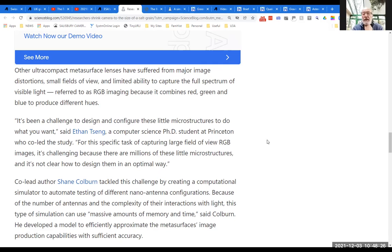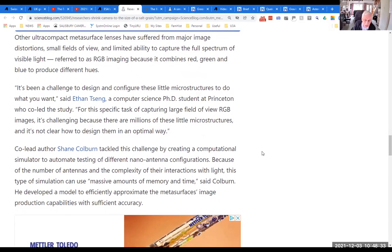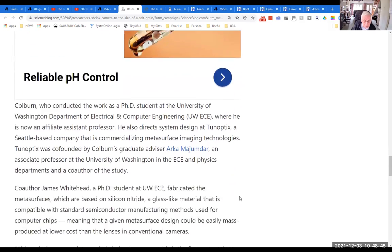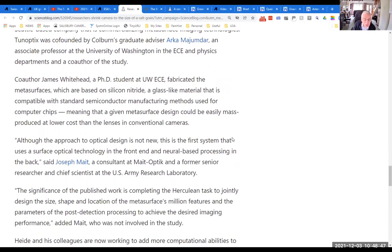But how are they then capturing that then, Peter? With a photodiode on the end of it. Well, we don't know. Well, presumably, yes. Do they actually say anywhere? Turn optics. I see. Yes, we need to know a bit more.